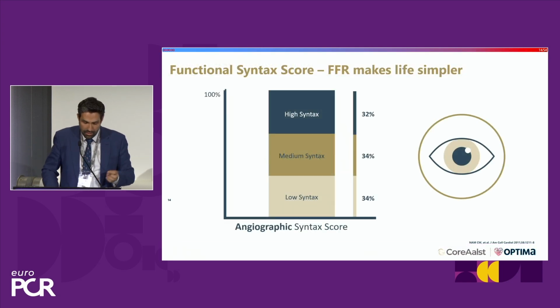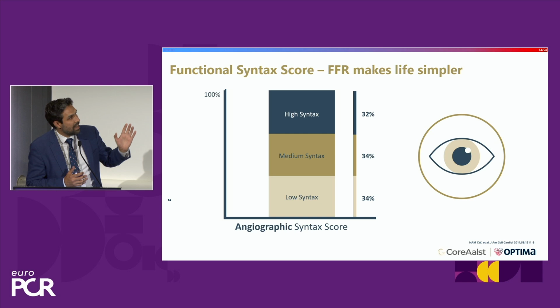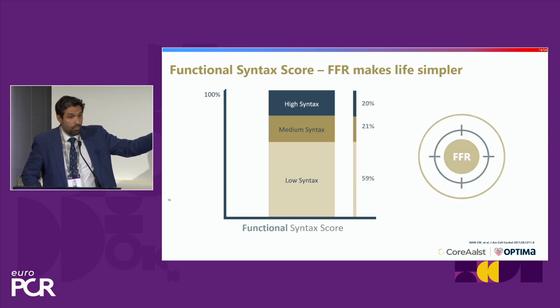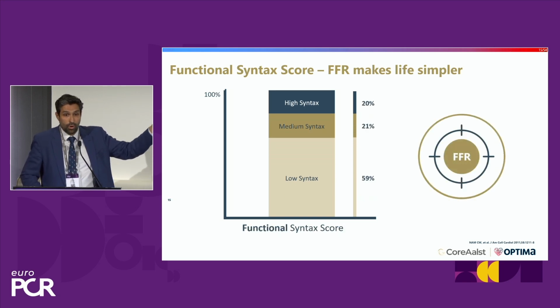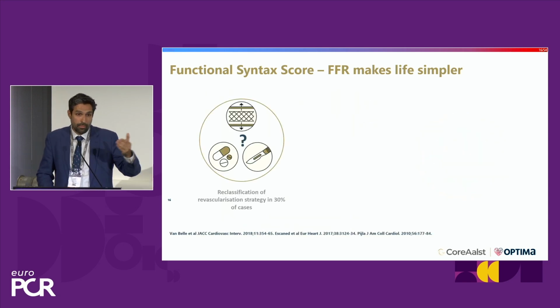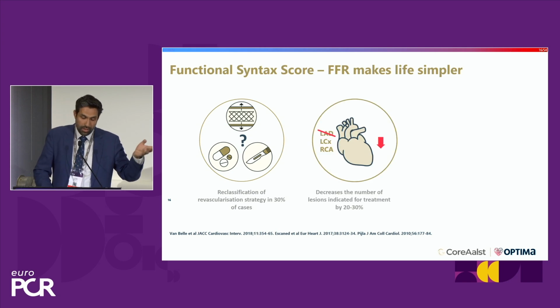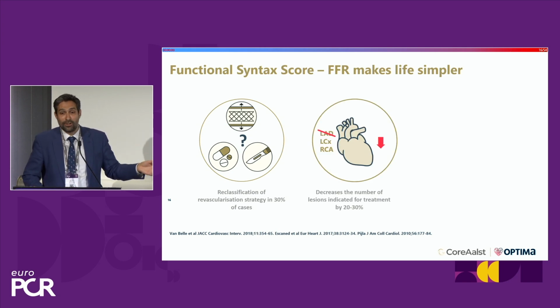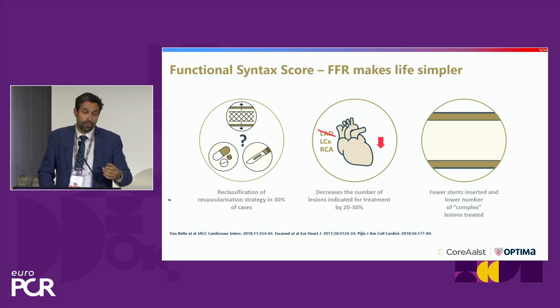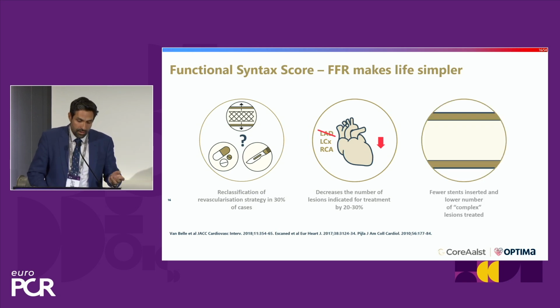This is the data from FAME 2, looking at the division of the SYNTAX tertiles in the data, and you see here 34, 34, 34. But when you apply physiology, look what happens. You reclassify patients to a lower disease complexity, and that makes your life, of course, easier. You reclassify the patients so that they will be better treated with a different therapy. In this case, if the LAD is negative, it's no longer a surgical case, so you'll be treating the right and the circumflex percutaneously. And again, you reduce the number of stents, which we know in the long term is beneficial for the patients.